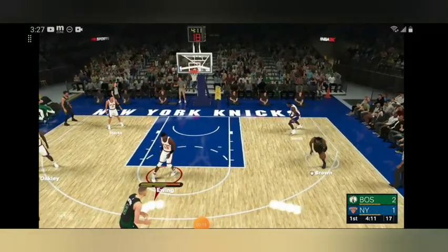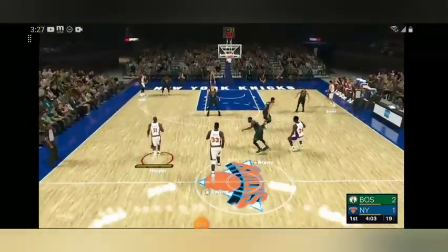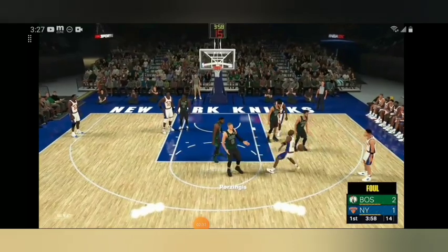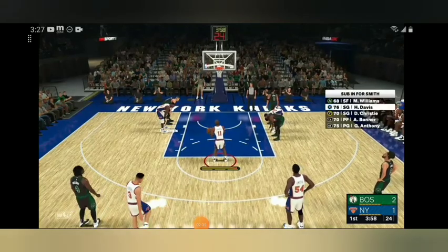Now here's Brown. And that one goes long. Outside, Harper. Charity stripe shot. And plenty of contact on the shot. So 2 free throws coming up. And the foul goes against Boston.